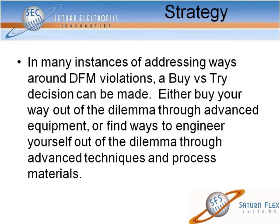But essentially, it's a buy versus try decision. I could buy my way out of the technology, or into that technology, by bringing in new equipment, new tooling systems, or try different ideas, try different techniques, just to overcome challenges that my current capabilities pose to making this design.